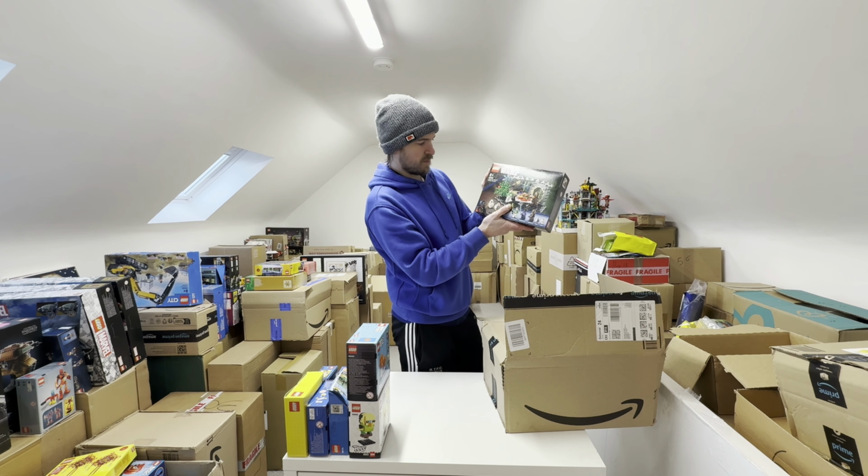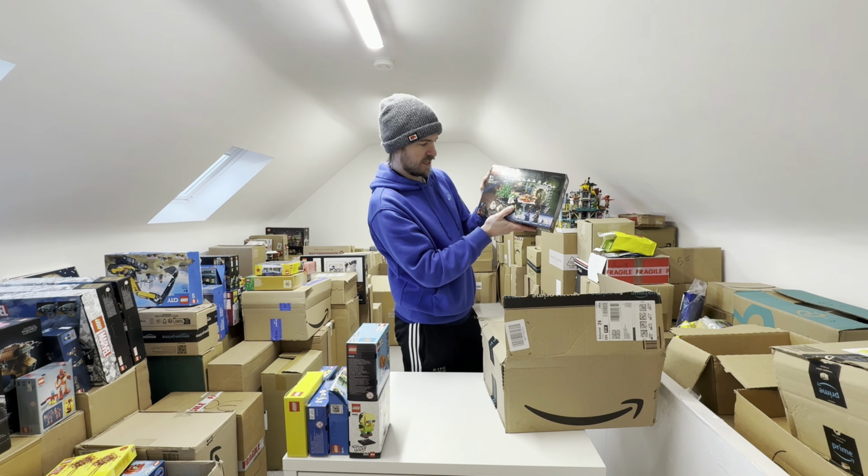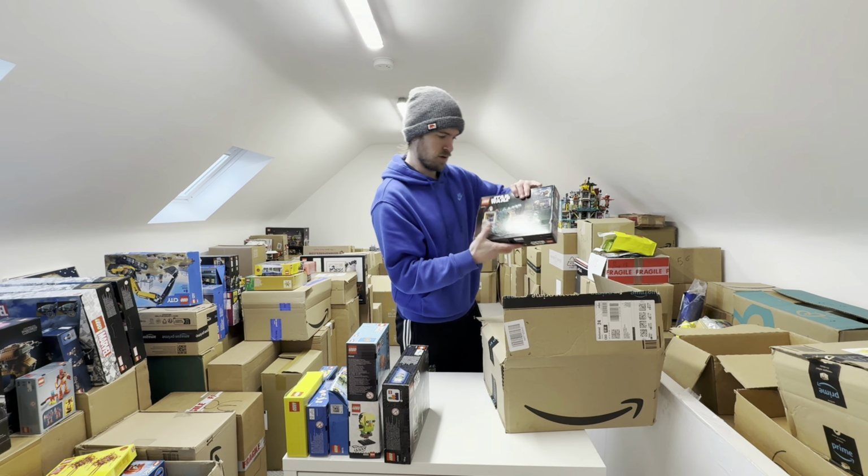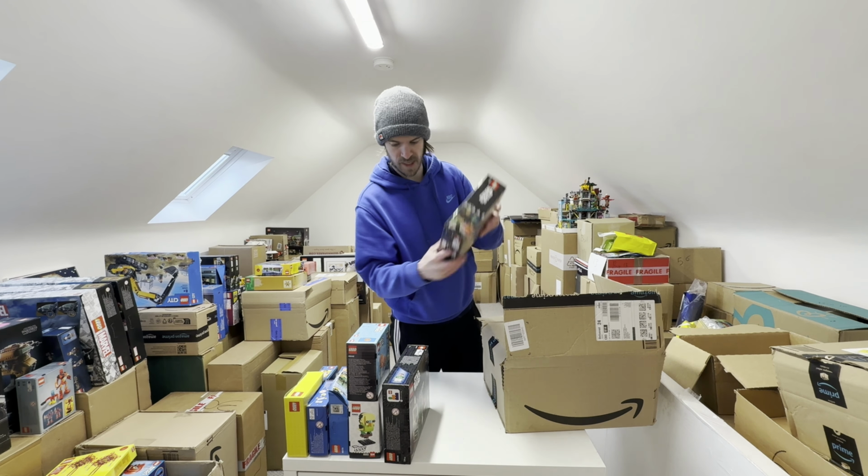I've already pulled one of these out in a previous box, 40658. It's the Millennium Falcon Holiday Diorama. So whenever these were on offer on Lego's website, I did pick up a few to part out for the figures or to sell on as it is. Another one of the Palaces, 40613, similar thing, that was on offer. I picked it up, so I do have a few of those. And then the Jake Sully and Jake Avatar Brickheadz.